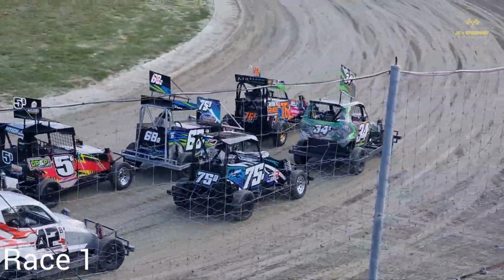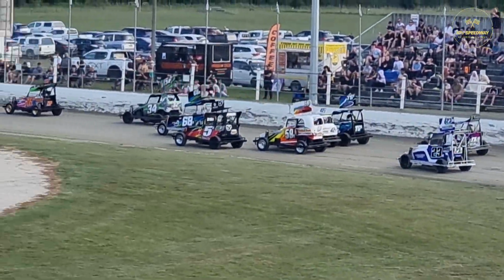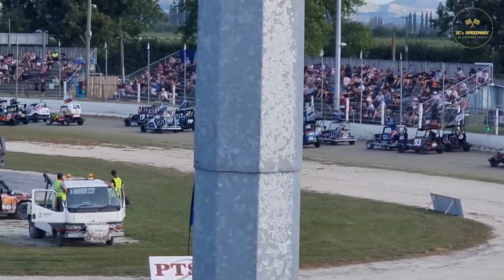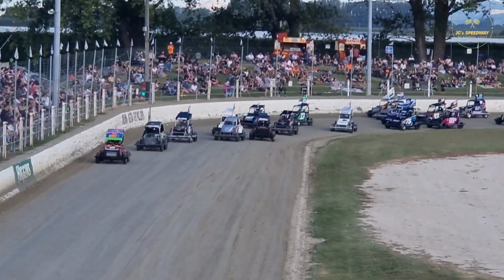Looking for a start this time. Morris on the inside. Shimon just not quite on the gas there on the start, as we go four wide further back in the field. Look at the 11 car of Tom Blair snaking through the middle. Morris is out in front and might find this track a little greasy early on in this race.